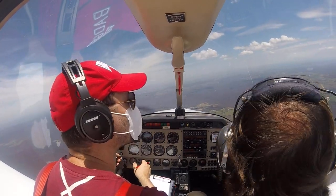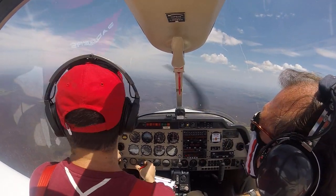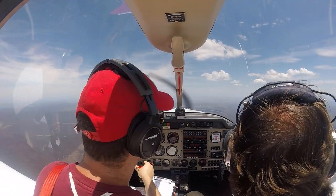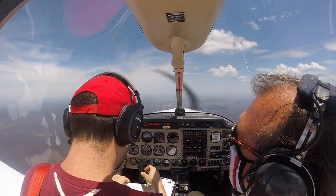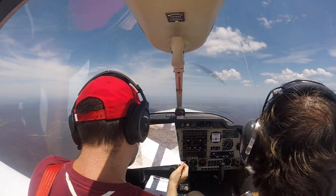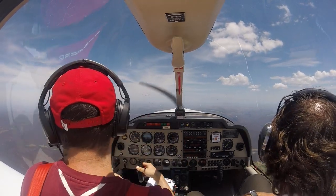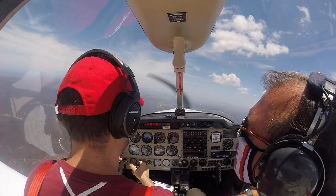All right, so we got roads around here. Where's the river and power lines? Level off. Yeah, thank you. Alright, that road going this way, there's another one on our right, a more major one. And there's a fork where the river comes off and the power lines in the river exit.